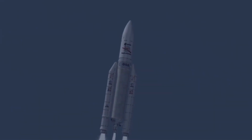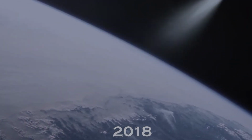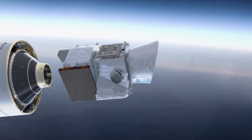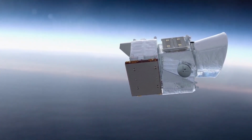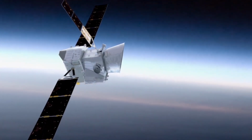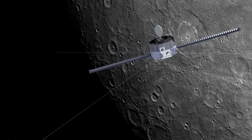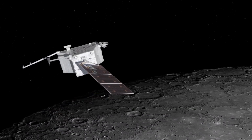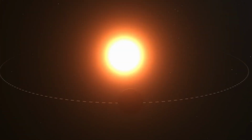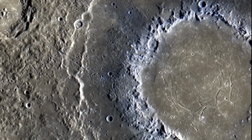The most recent mission to Mercury, BepiColombo, launched in 2018 as a joint effort of the European Space Agency and the Japan Aerospace Exploration Agency, is scheduled to reach Mercury in 2025. This mission promises to provide new information about Mercury's surface, including its chemical composition and geological history. From its peculiar magnetic field to the existence of water ice, Mercury never ceases to amaze us.